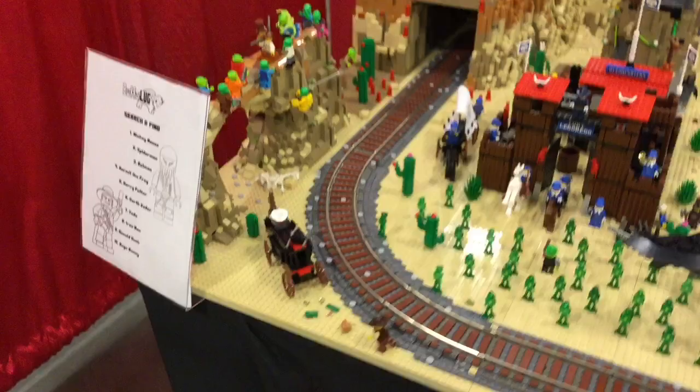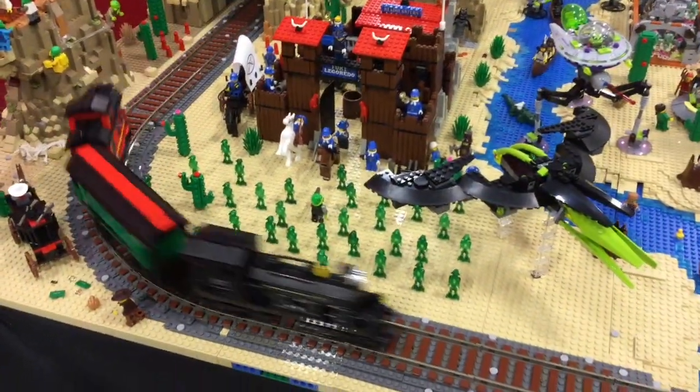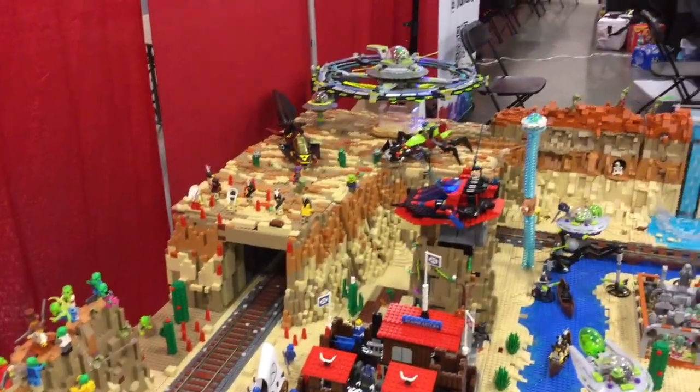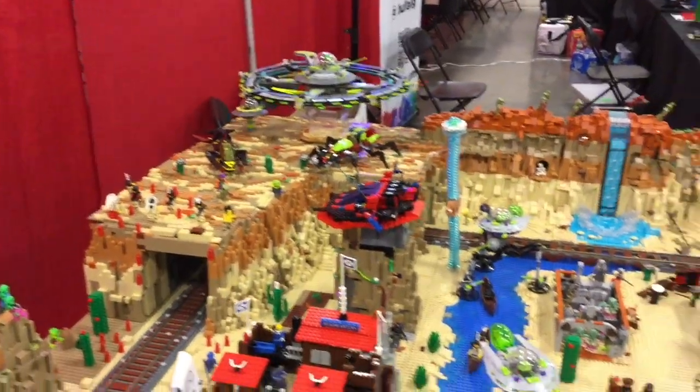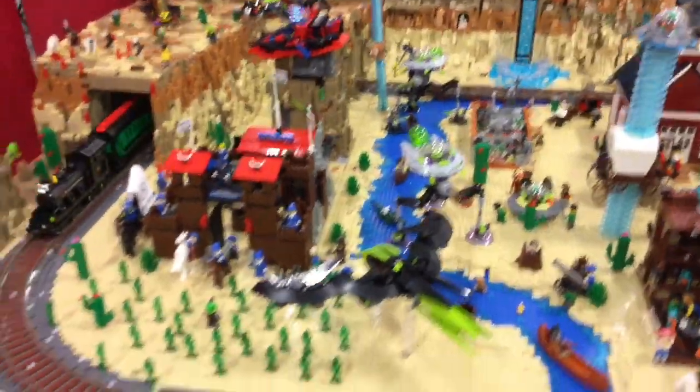Alright, one of my favorite tables. This is Frick and Brick's table from Buffalo. Tons of aliens trying to take over the Laredo outpost. Fast-moving waterfall as the train goes around and around.